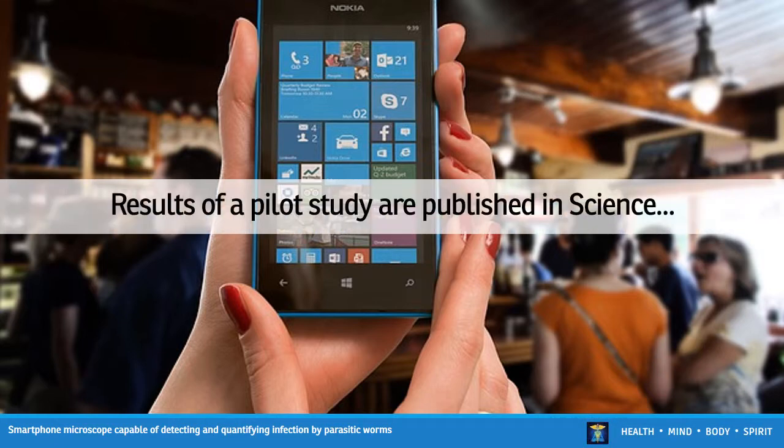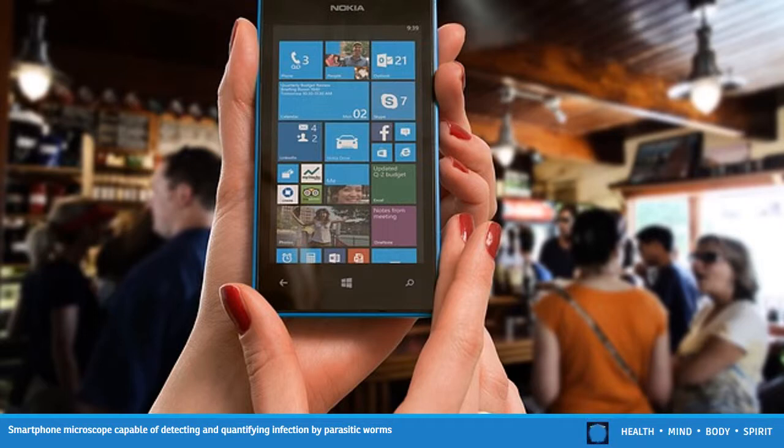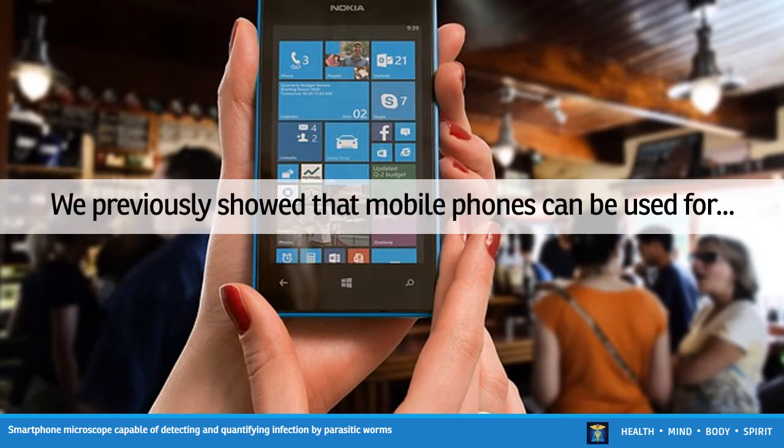Results of a pilot study are published in Science Translational Medicine and suggest that the video provided by the device could help health workers make important treatment decisions in the field. "We previously showed that mobile phones can be used for microscopy, but this is the first device that combines the imaging technology with hardware and software automation to create a complete diagnostic solution," says Daniel Fletcher, an associate chair and professor of bioengineering at the University of California, Berkeley.